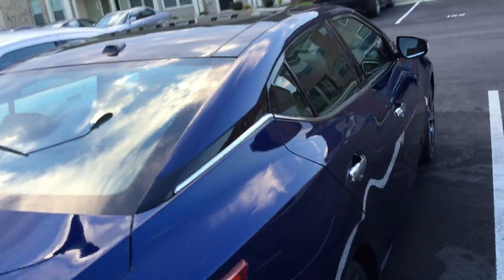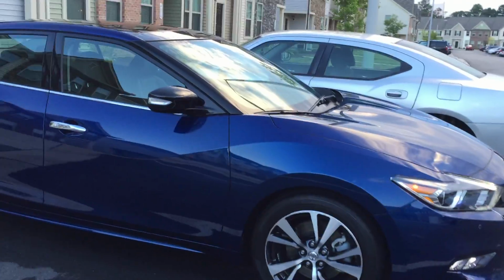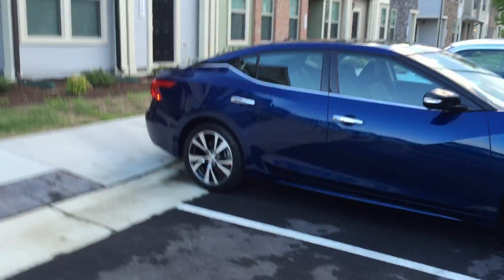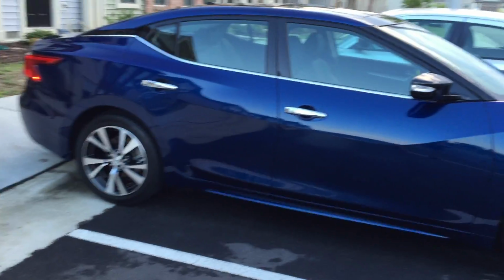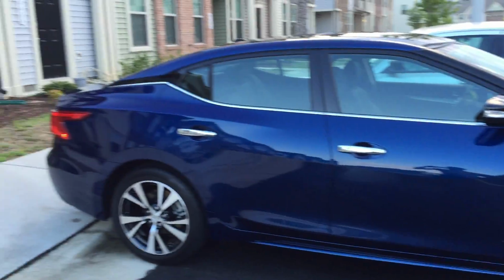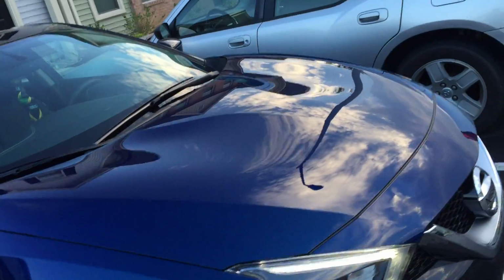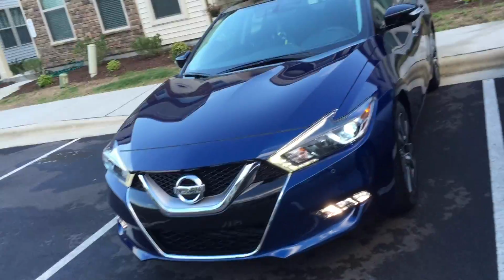But as far as my overall review of this car, man, I mean, Jesus Christ, Nissan really outdid themselves in this. If you're looking for a good sports car, a sports four-door sedan that can fit the entire family and give you a bang for your buck, this is it right here. Can't go wrong, man. So that's my little mini review of the 2016 Maxima. Like I said, it's about a month and a half since I owned it, and no complaints, man. I literally bought this thing the day that it came out, well, the second day that it came out.